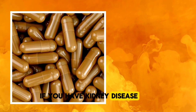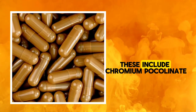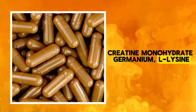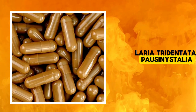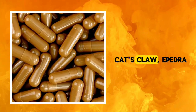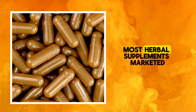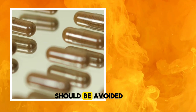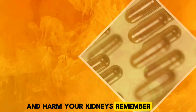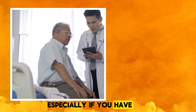If you have kidney disease, it is advisable to avoid supplements containing certain substances. These include chromium picolinate, creatine monohydrate, germanium, L-lysine, Larrea tridentata, Pausinystalia yohimbe, Salix daphnoides, thunder god vine, cat's claw, ephedra, cranberry, and licorice. Additionally, most herbal supplements marketed for kidney support should be avoided, as they can potentially exacerbate the condition and harm your kidneys. Remember to always consult a healthcare provider before taking supplements, especially if you have kidney issues.